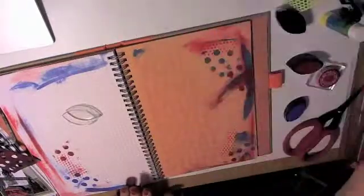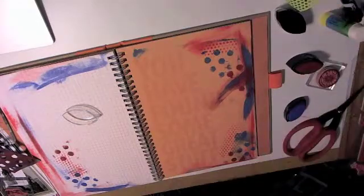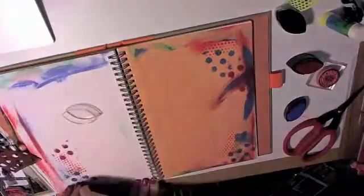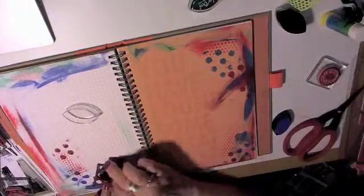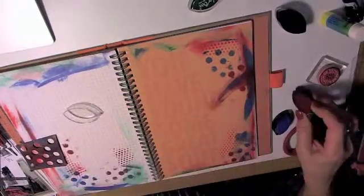I always like to use 3 colors. I just have this thing in my mind, so I'm going to add. Actually, just going to add some green. Not a lot of it, but just a little. Come back in here and add a couple of dots. There you go. So this is going to be a page.